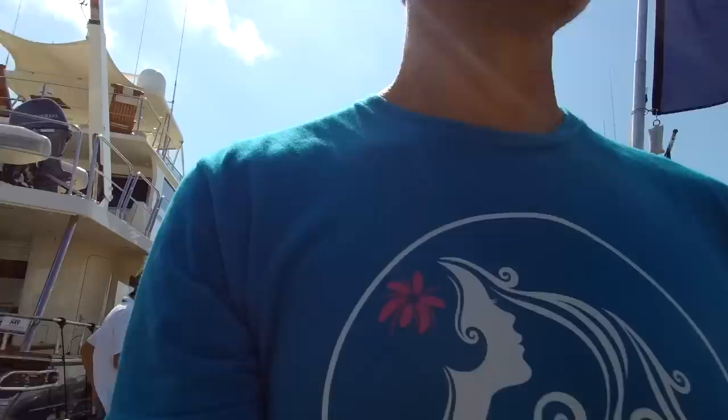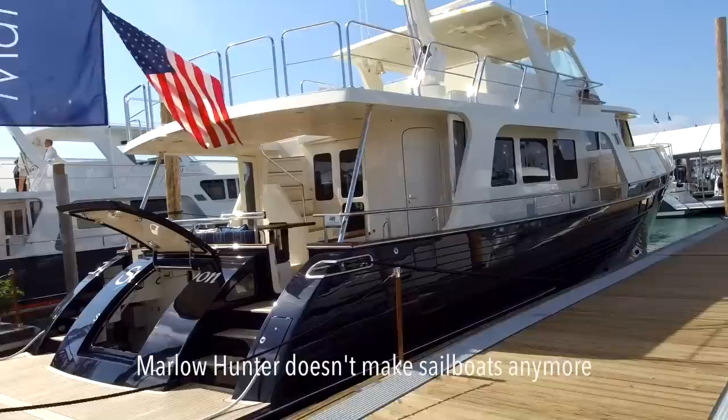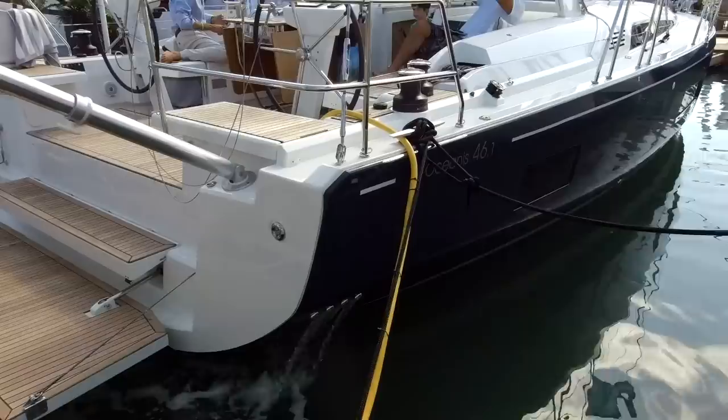This is an overwhelming boat show right here. Yeah, that's what a Marlow powerboat looks like. Sadly, the last we'd heard, Marlow had put the Hunter factory in Florida up for sale. Not sure what that means for Hunter sailboats.